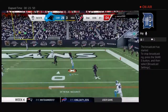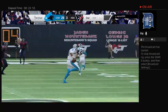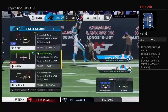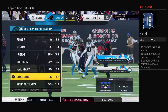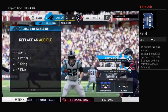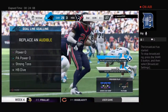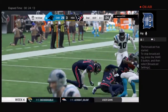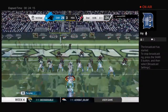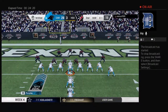Now Newton on 1st down. Flush to his right. And he's got McCaffrey open, complete. And stopped a few yards shy of the goal line at the 3. Another big hitter there. This one good for 18. They come out here in the eye. A chance to really cap off a big first half here as they come up on 1st and goal.